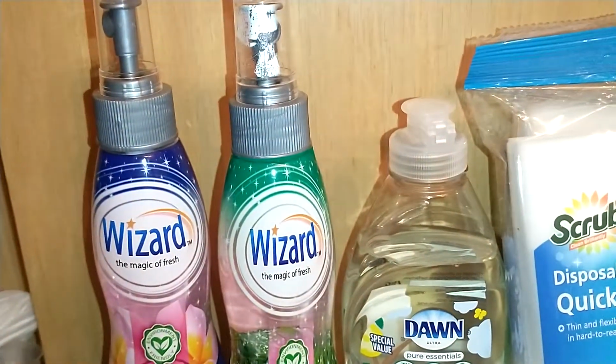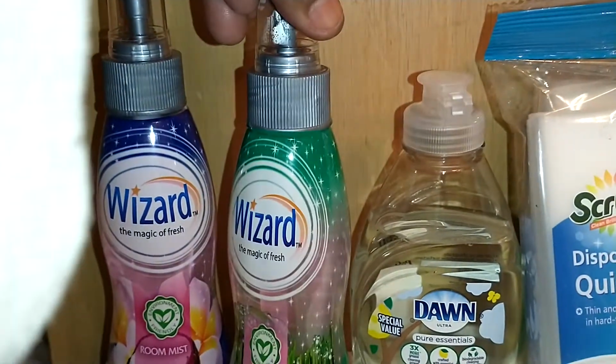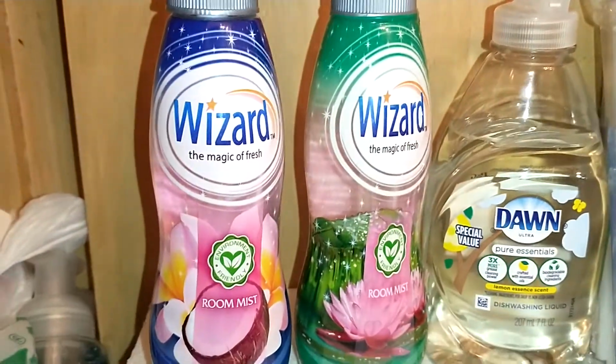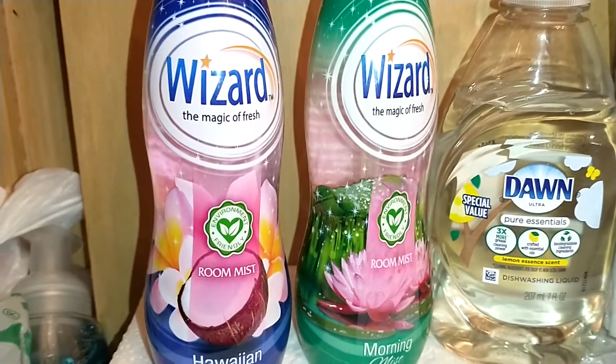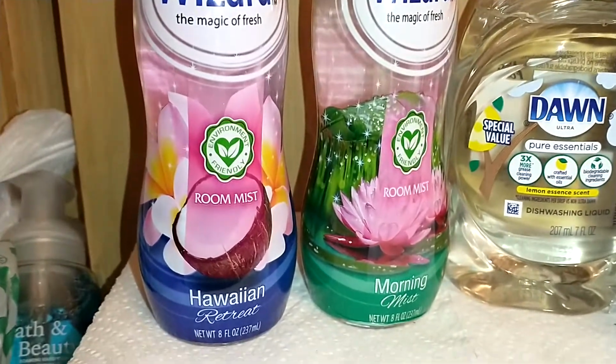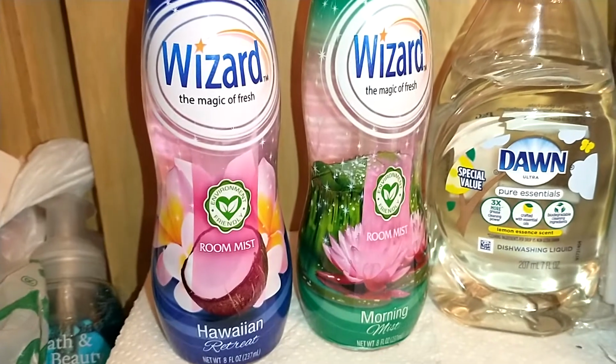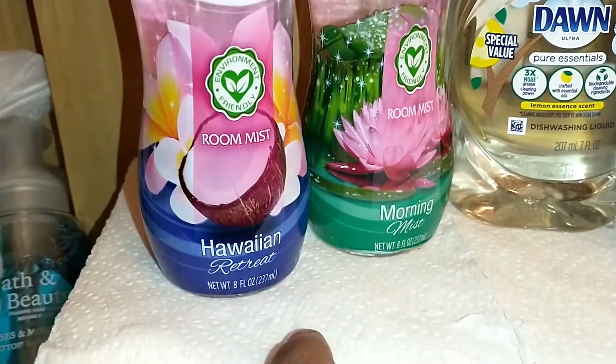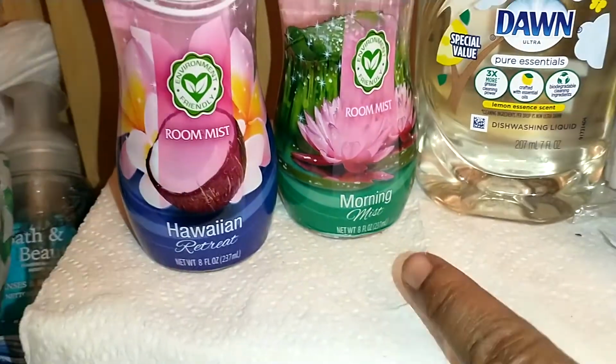Okay, also in the cleaning product aisle, I found these Wizard, the Magical Fresh Room Mist. It's environmentally friendly. It's at 8 ounces. These smell particularly good, and I like the packaging. They look nice. And I found one in Hawaiian Retreat and one in Morning Mist.